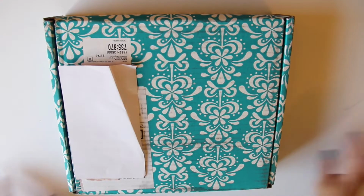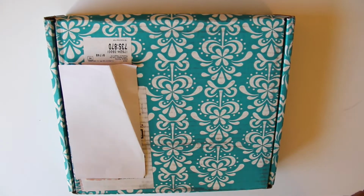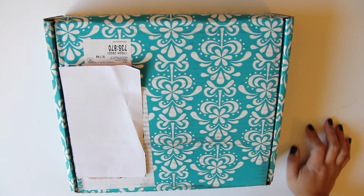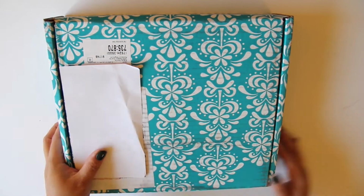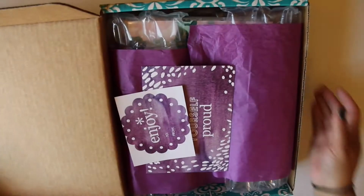All right, guys. So sorry that the lighting's all wonky. I had to turn on the two lights in my room because it is 6:30. I'm sorry. But here it is. Here's the box. I covered my info. So the box just looks like this, and I just cracked open that. So let's open her on up.